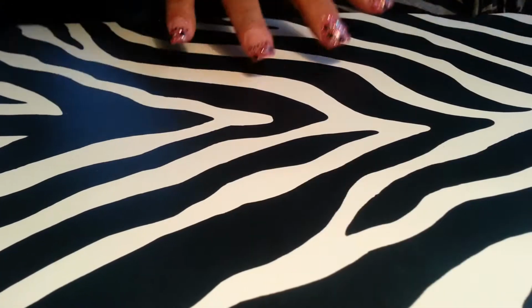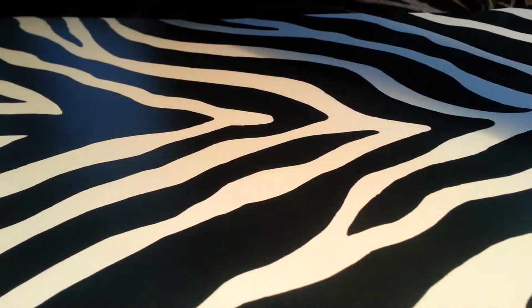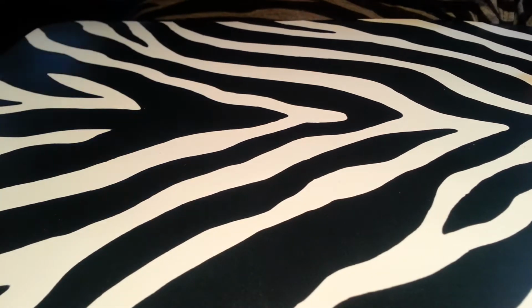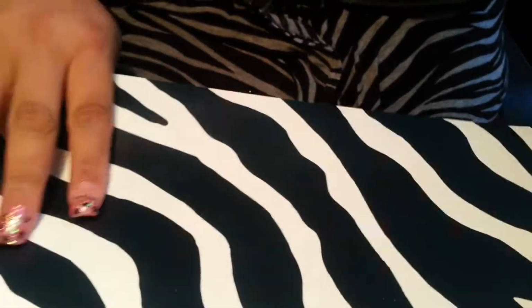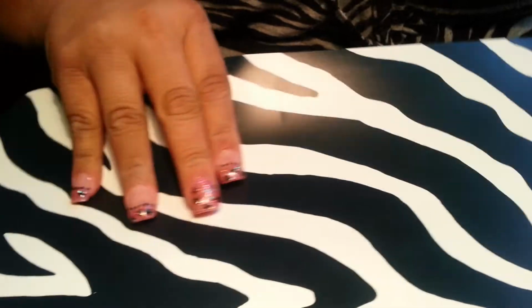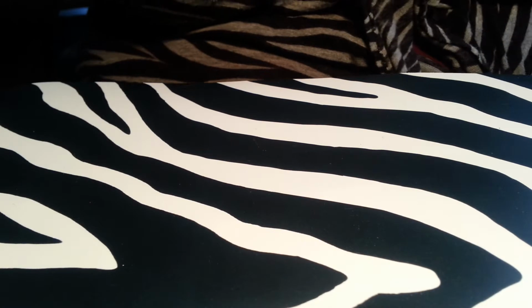I'm going to put this down. Let me show you. I'm going to put it right here for when I do nails. It'll be covering this so I won't mess this up anymore. So it'll be like that. This is a dollar, of course.